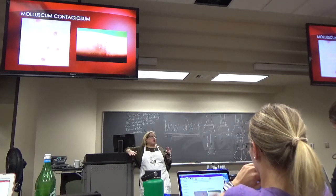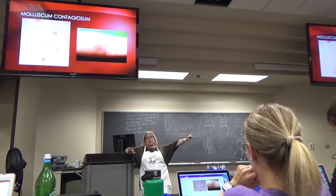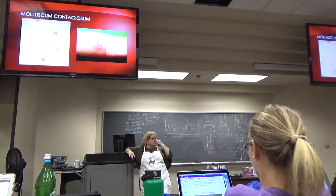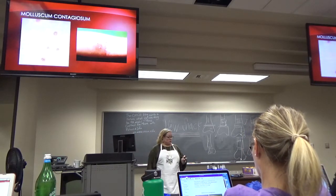And if you have a kiddo whose eczema is just out of control, refer them to a dermatologist to get that under control before we start treating the molluscum lesions. Because as long as they're scratching their eczema, they're spreading that virus around, and it's like a snowball.